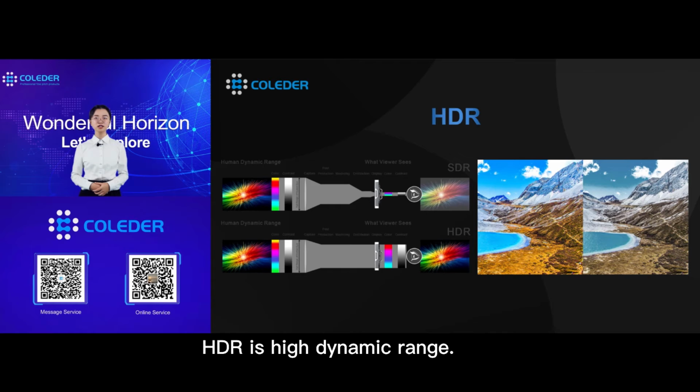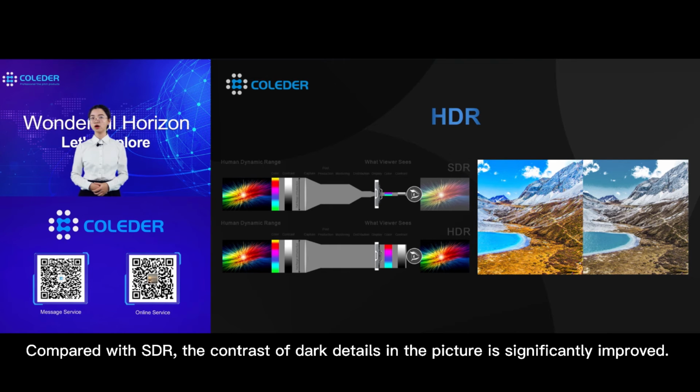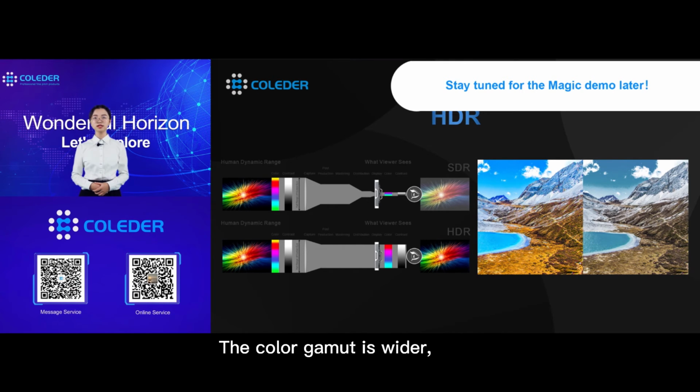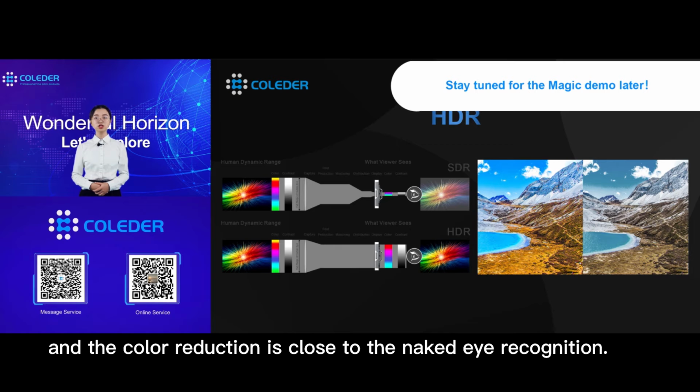HDR is high dynamic range. Compared with SDR, the contrast of dark details in the picture is significantly improved. The color gamut is wider, and the color reproduction is close to naked eye recognition.